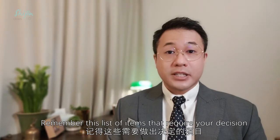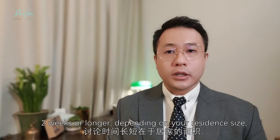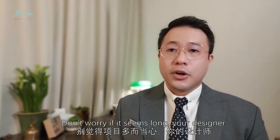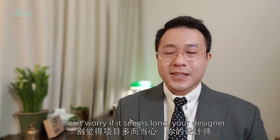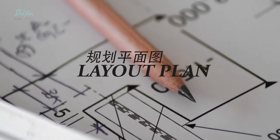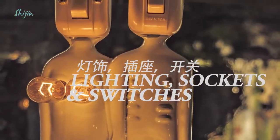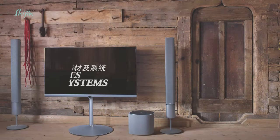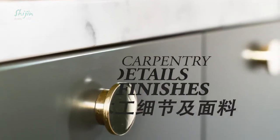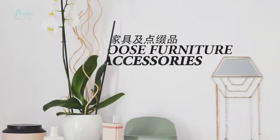Remember, this list of items that require your decision is discussed and decided over a course of 2 weeks or longer, depending on your residence size, design complexity, and acumen. Don't worry if it seems long. Your designer will be your advisor on this. They are layout plan, materials, lighting, sockets and switches, appliances, equipment and systems, carpentry details and finishes, sanitary fittings, loose furniture and accessories.